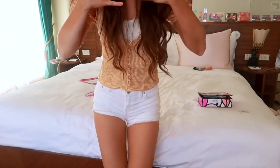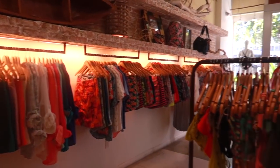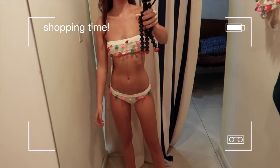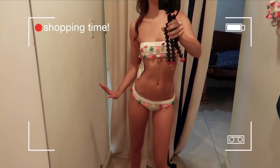But I love this top. This is my favorite new top I've got. Oh, oh, Geronimo. Tears keep on falling. They're just expensive, but I really like the tassels though. So we were out shopping. I got a cool bathing suit. It's so cute. You guys will see it later, but I love it.